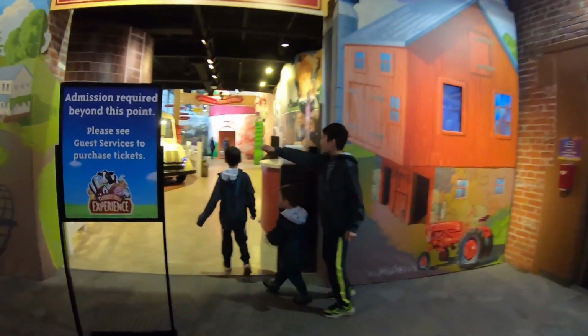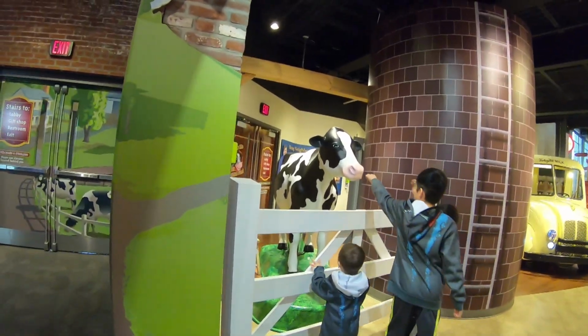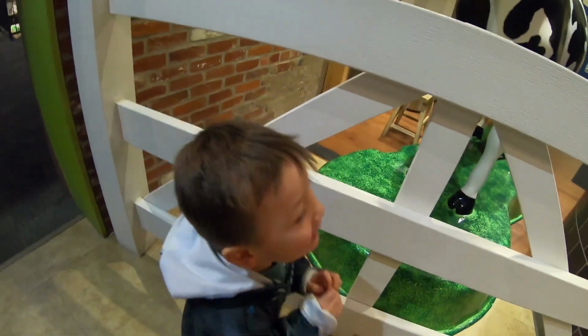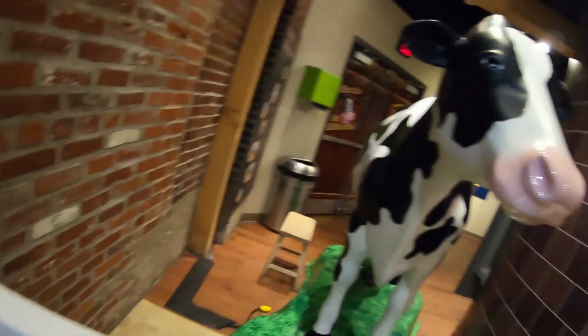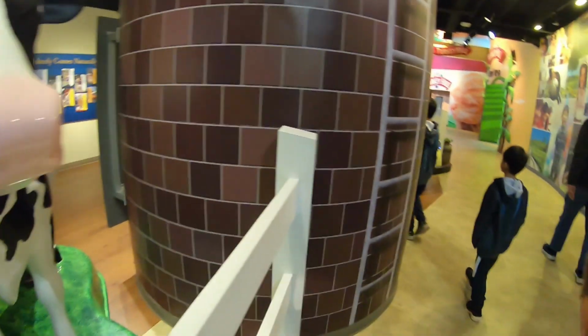Oh my gosh, a cow. Oh, there's a nice little cow. Is that a cute little cow? You want to pet it? There's a baby cow. Let me lift you up. Here you go. Pet the little cow. Hooray! That's such a nice cow.